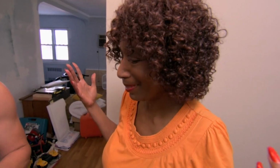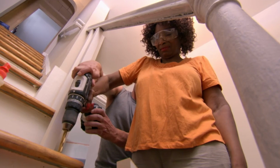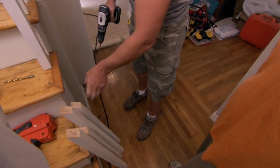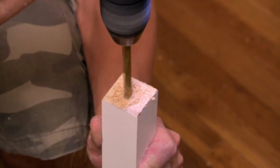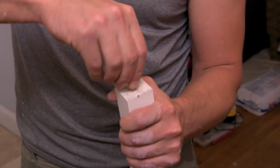That's right, good term. Oh my God. Step up to the plate, press, and release. These are called dowels. Dowel's gonna sit in just like that. Now, as you're a pro at drilling, you can drill the bottom of the next spindle. Okay? And release. If the dowel fits, it was a success.